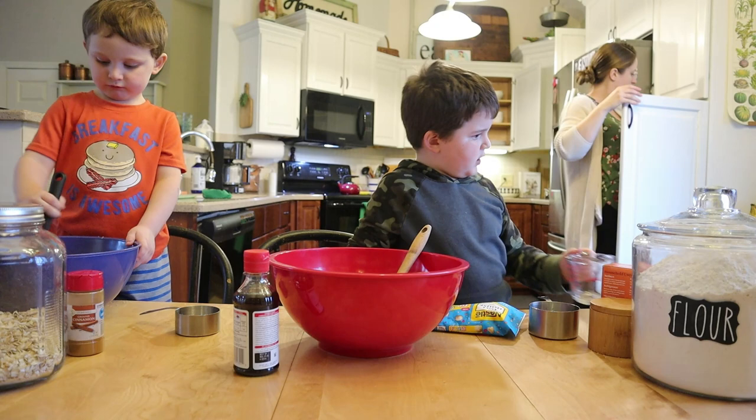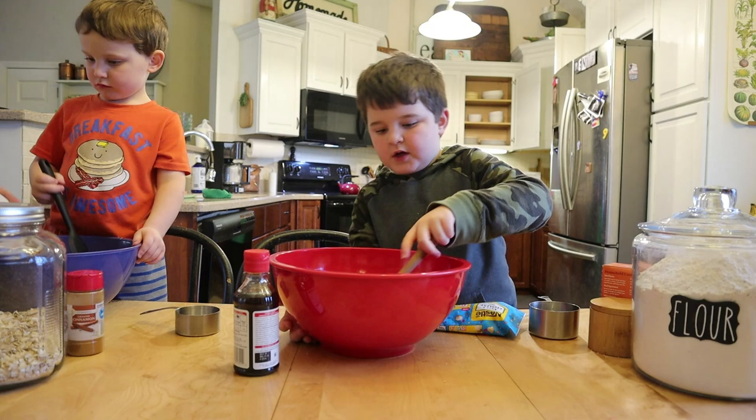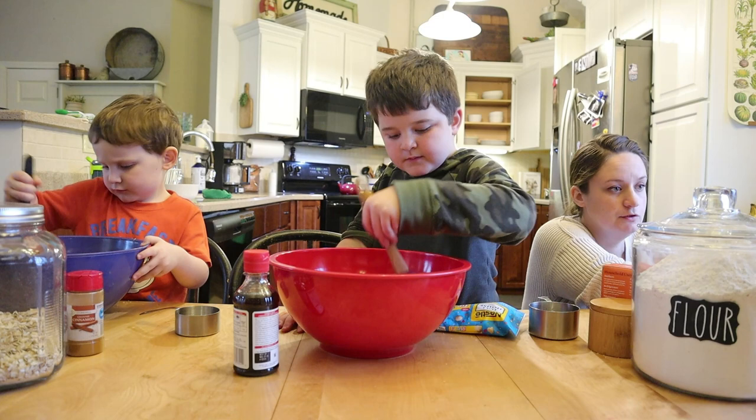Now, what else did you put in? We put in butter and brown sugar and vegetable oil. That's all we put in now. Now we're starting to mix it up. Yeah, it's not really tasty. Brown sugar, oil, butter, and salt. This is already in there.